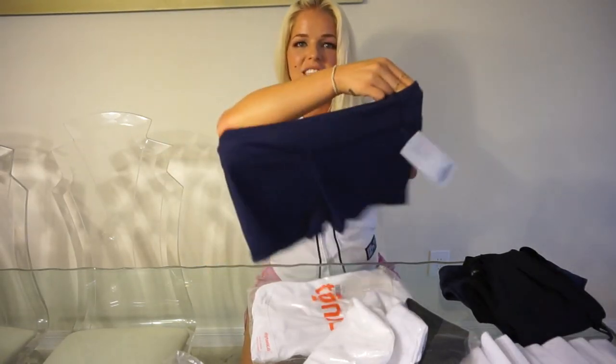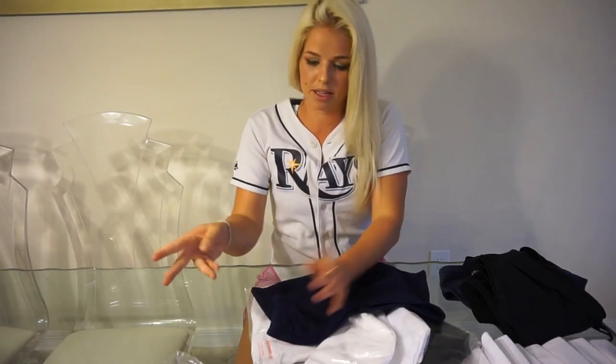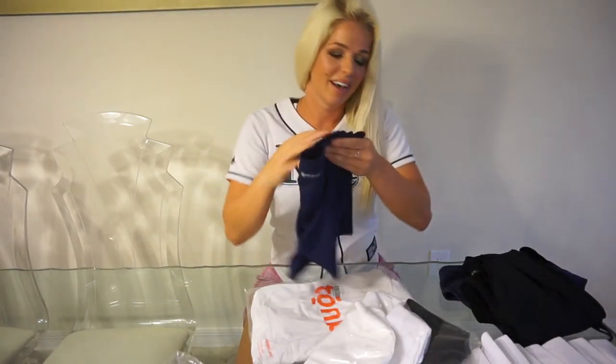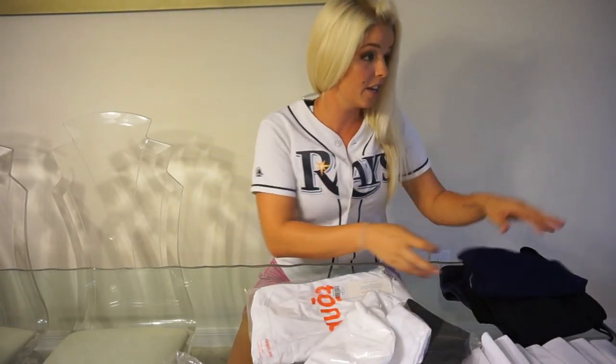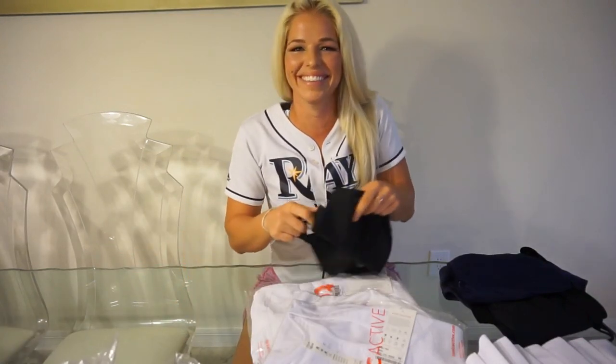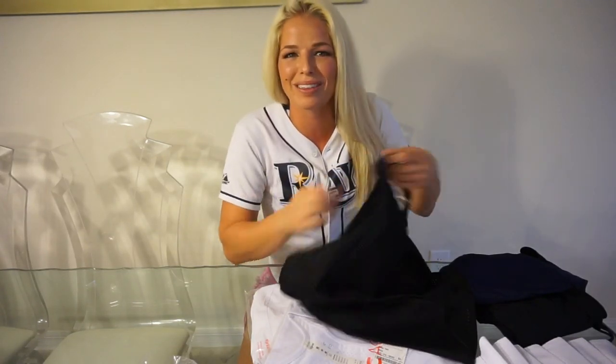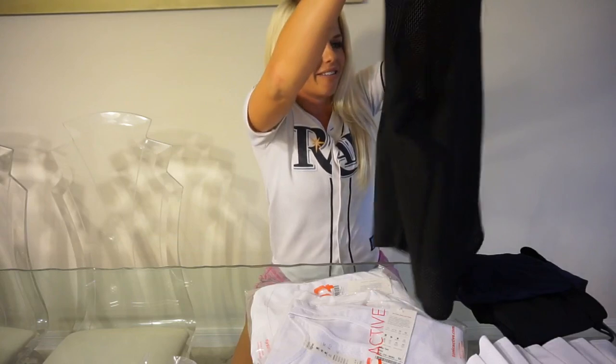Ooh, look at these little shorty short shorts. Booty is going to be hanging out of these. Yeah, shorts are fun and comfy and cool, but my butt tends to eat them sometimes. So I have to make sure that's work appropriate. But if not, we'll just wear it to the gym, because everything's appropriate there. All right.